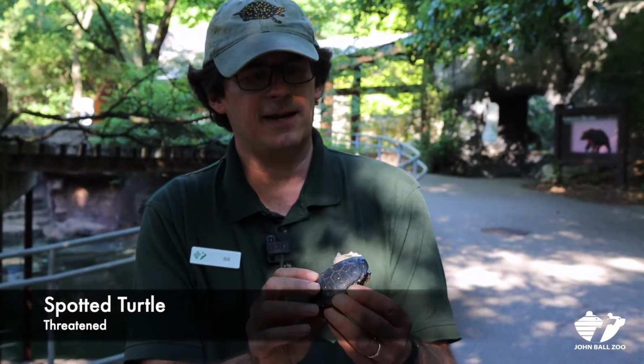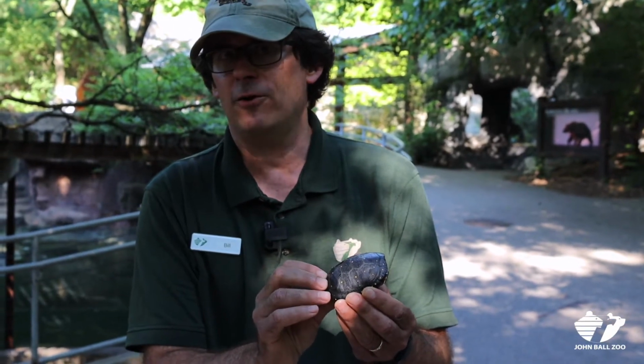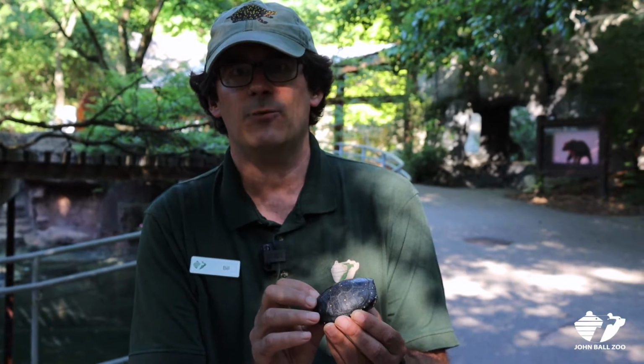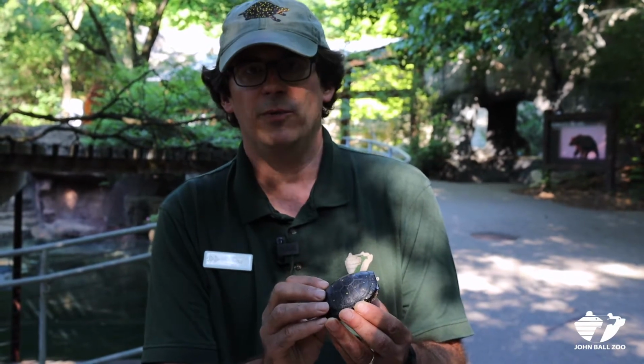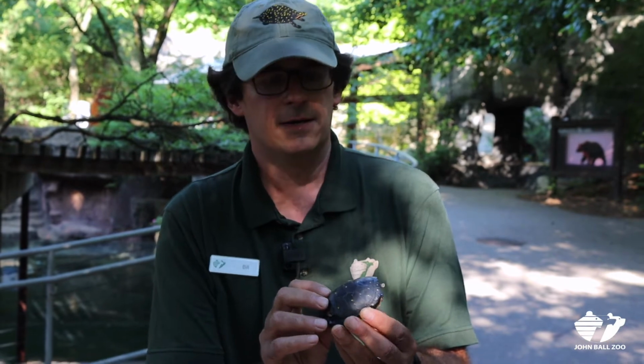So this is a spotted turtle. This is a turtle that's rare in Michigan and all throughout its range. They specialize in shallow wetlands with a lot of emergent vegetation, so the kind of wetlands that are really endangered throughout the spotted turtle's range and are really important to protect. So we're really interested in any information that people have about spotted turtle sightings.